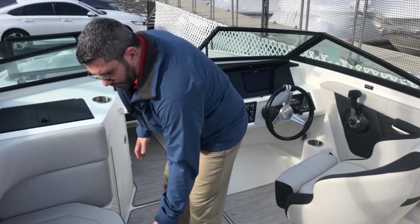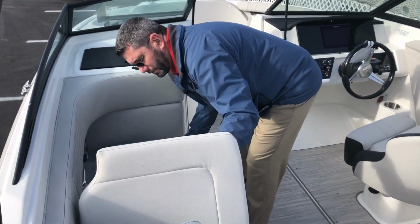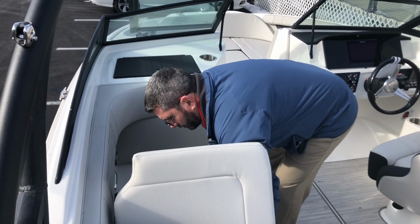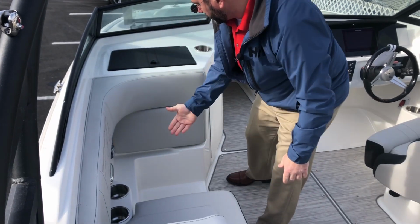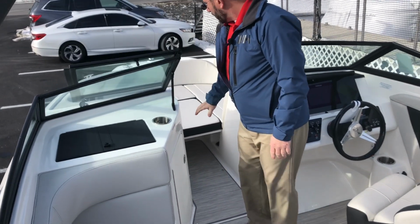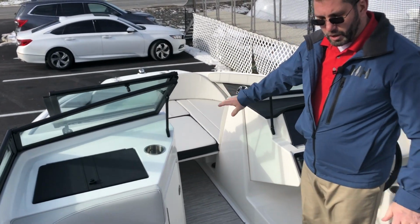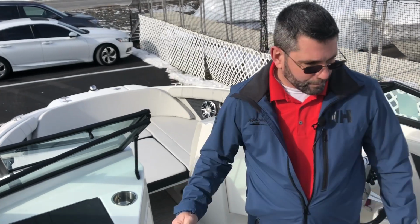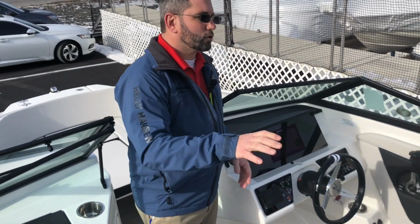On the port side, we have the convertible seating. Right now it's in a bench configuration. This folds up, so now your passenger can sit forward. Storage, port side helm, bow filler cushion, upgraded interior, anchor locker in the bow, cooler underneath the middle back seat, storage behind.